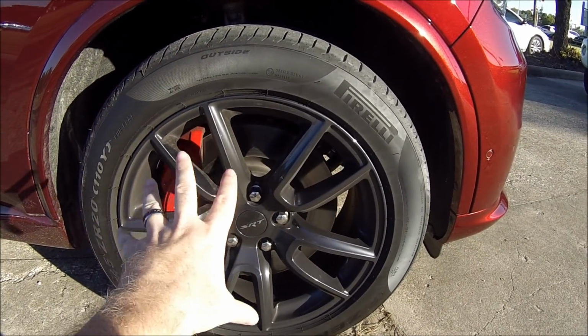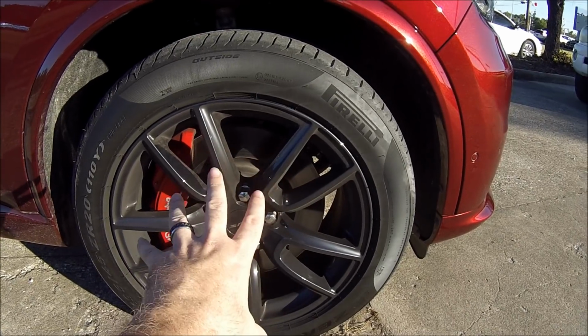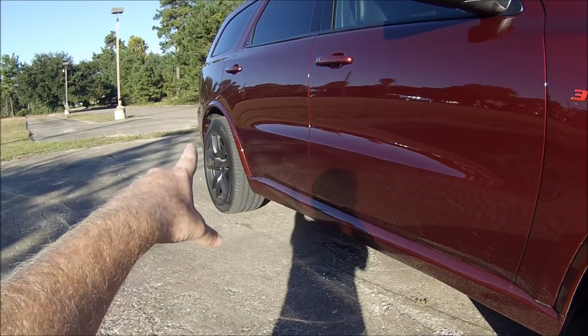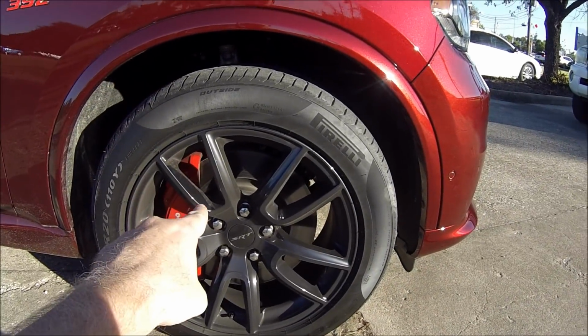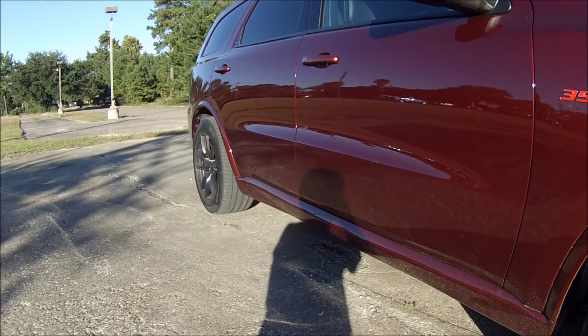You have 15-inch drilled and ventilated discs from Brembo here in the front, and you have 13.8-inch discs of the same variety in the back. You also have short long arm suspension up front and multi-link suspension in the rear.